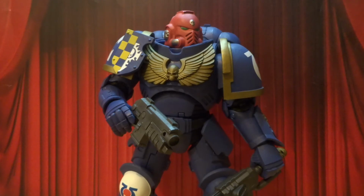Number 6 is McFarlane's Warhammer 40k Ultramarine, and he just looks so good. He moves so well, and it's such an amazing depiction of the characters. I mean, these bad boys are huge. They dominate the shelf that they're on. I've got one of the ones that you paint yourself. It's another really solid figure.